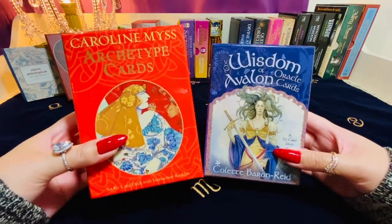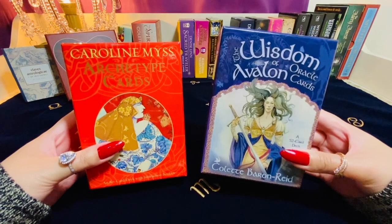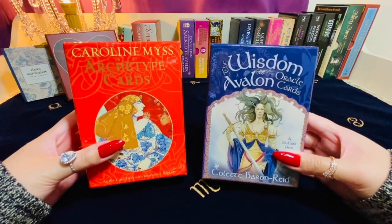I recommend archetype cards if you want something that's really people focused, and Wisdom of Avalon if you wish to look at life from a romantic Arthurian perspective.